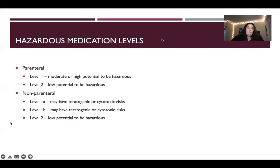The first is level 1, which have a moderate or high potential to be hazardous and do require the use of PPE, as well as, if possible, a closed system transfer device. And level 2 are those agents that have a low potential to be hazardous, so they don't require any sort of PPE. Non-parenteral agents are things like oral medications or topical medications, and they are split into 3 different levels.